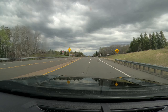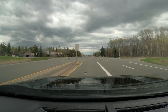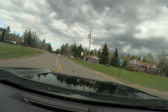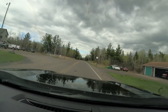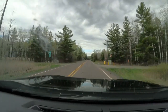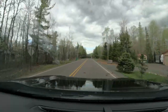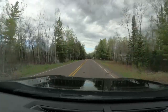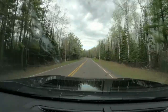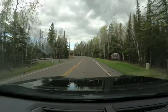I wonder if there's a falls over here. I know I should probably not be doing that, but let's check out to see if there is a waterfall in a brief moment. And then we'll get on our way. State Park.